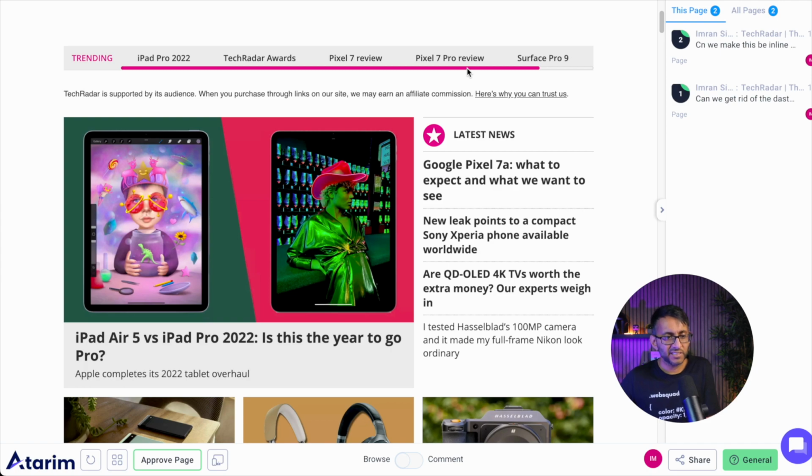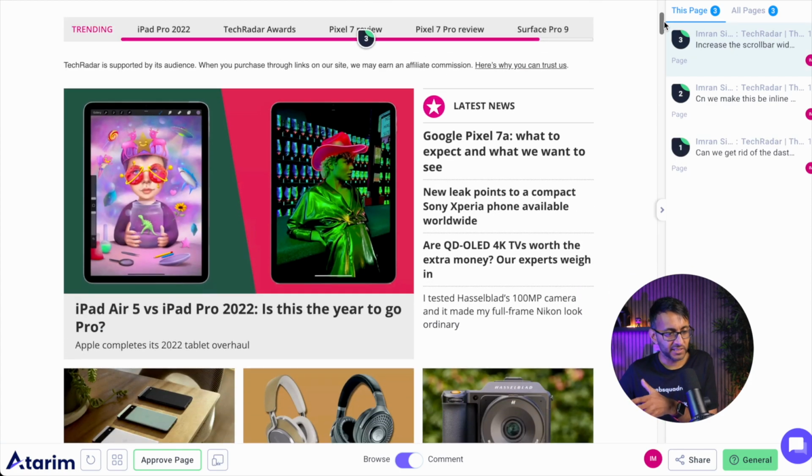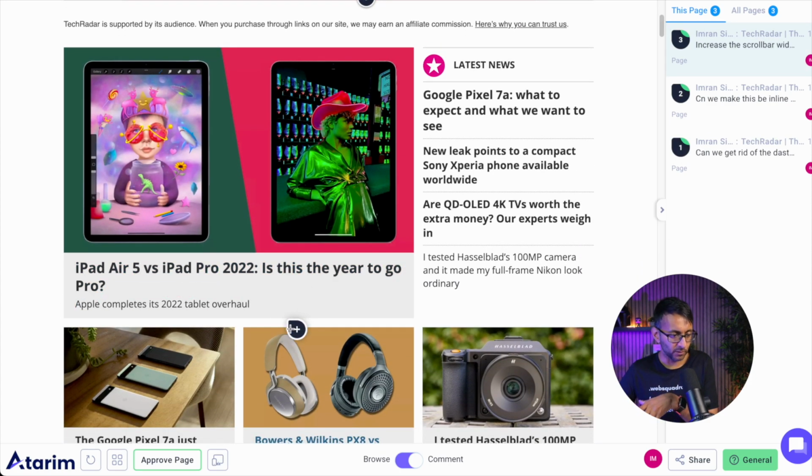Now this is a scroll bar down here, and I have to say that it isn't easy. You've really got to make sure you put your mouse over it, and I feel like that needs to be made a little bit bigger. I think 5 pixels might be enough. Font sizing is all okay.